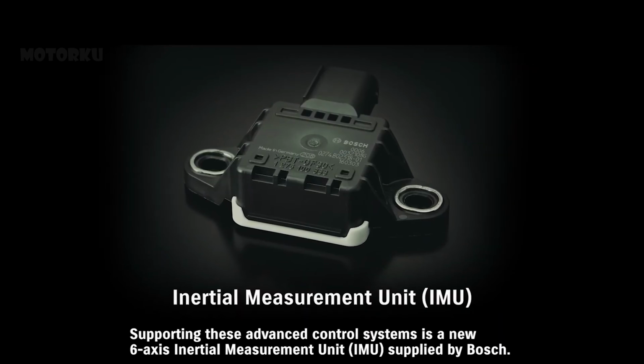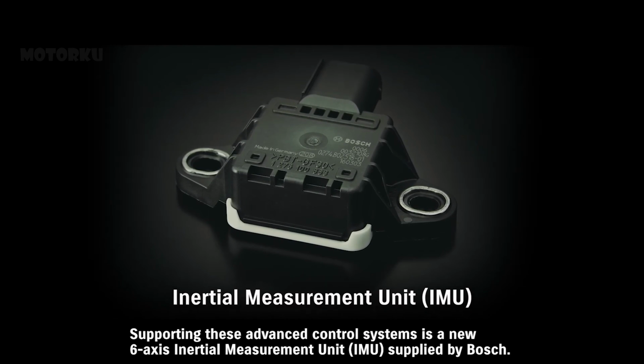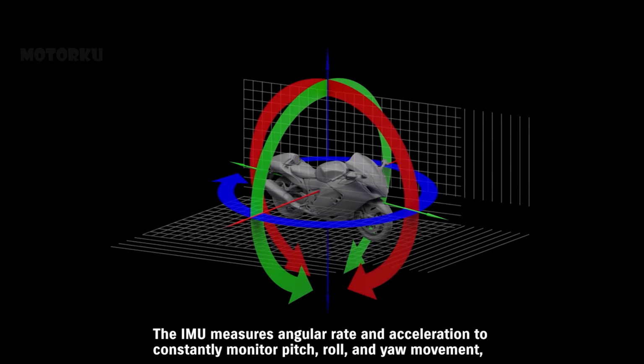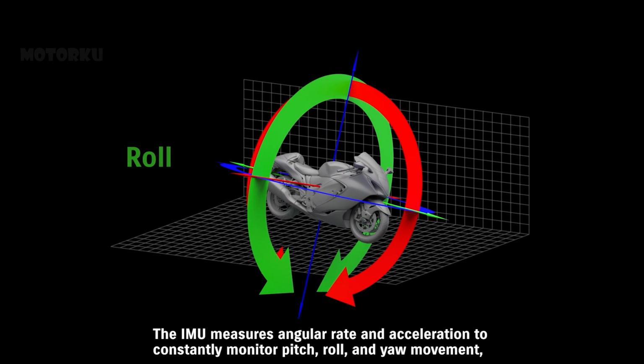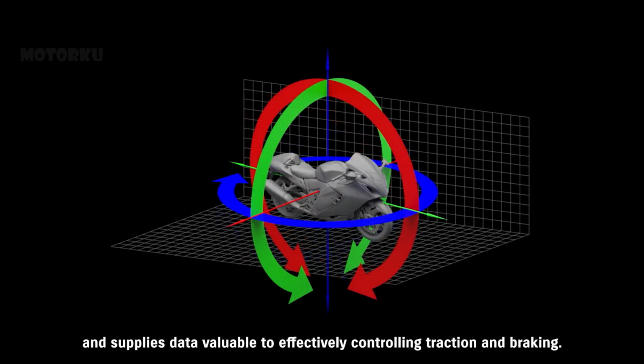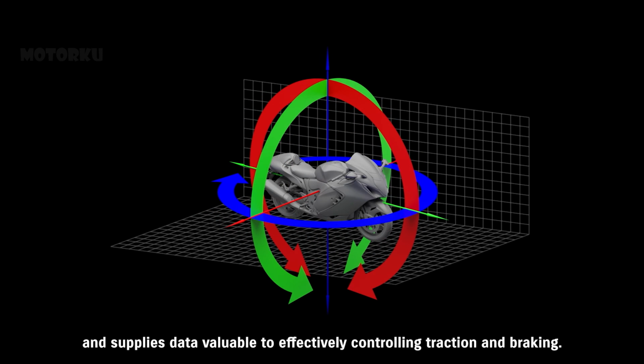Supporting these advanced control systems is a new 6-axis inertial measurement unit supplied by Bosch. The IMU measures angular rate and acceleration to constantly monitor pitch, roll, and yaw movement, and supplies data valuable to effectively controlling traction and braking.